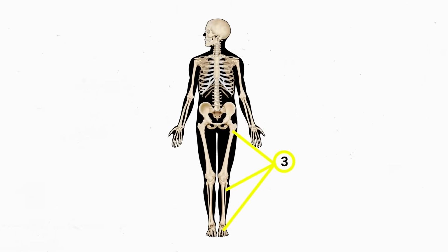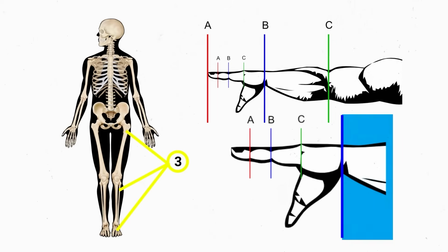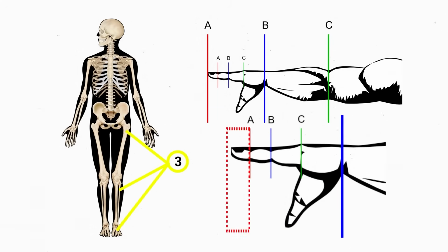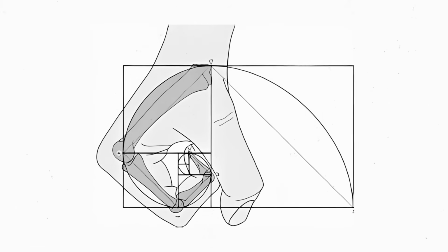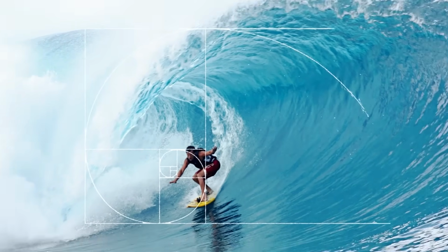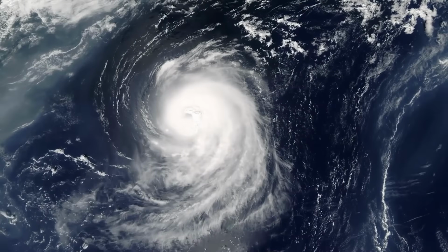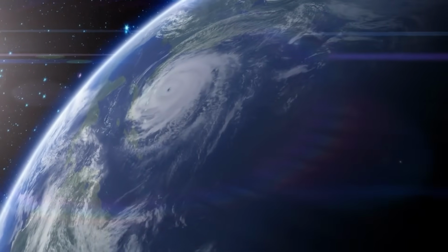For the number 3, think about the composition of our limbs and the 3 main sections in our hand. The wrist part, the middle palm part, and our fingers, which are also split into 3, by the way. Oh, speaking of fingers, their bone lengths have this ratio too. This design helps our fingers move smoothly, especially when grabbing objects. The Fibonacci sequence can be seen in the way ocean waves curve, and how rivers split and flow too. Weather patterns can also follow this rule. Some whirlpools and hurricanes form and spread out in the same way the Fibonacci spiral does.